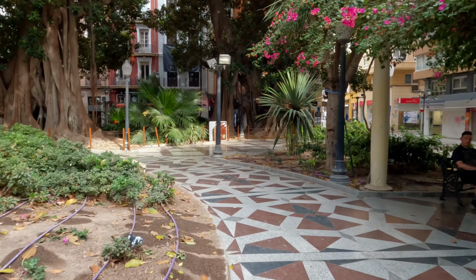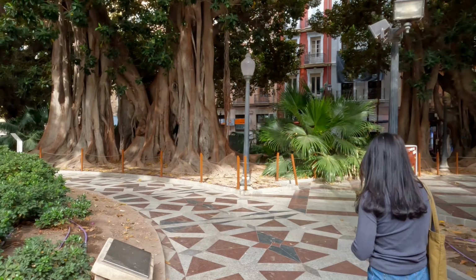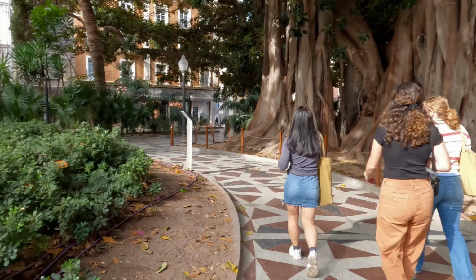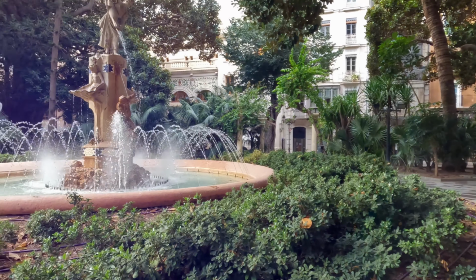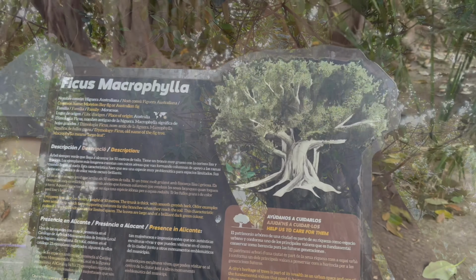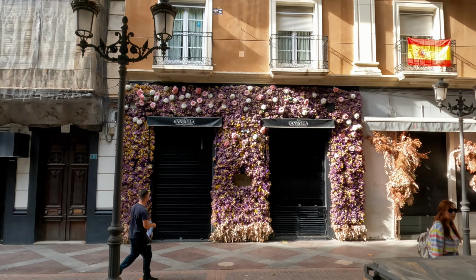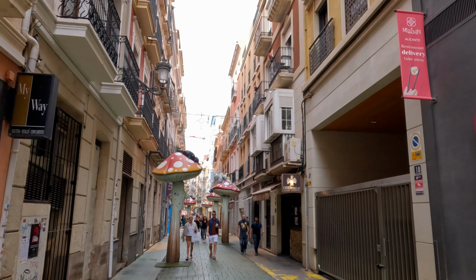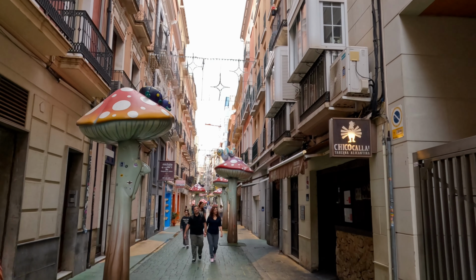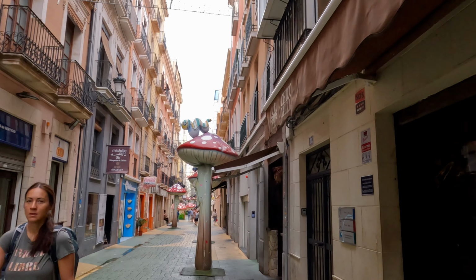Something else that this plaza is renowned for are these huge ficus trees. These Moreton Bay or Australian Banyan Trees provide plenty of shade during the hot summer months. And there are 23 of these monumental trees across Alicante. The next place I wanted to visit was Mushroom Street, which as you can see is very aptly named. They were installed here in 2016 as a tourist attraction to revitalise a quaint old town alleyway.